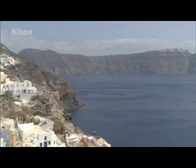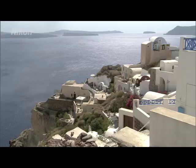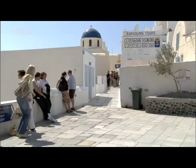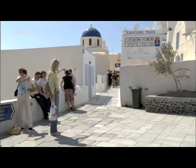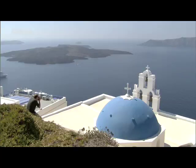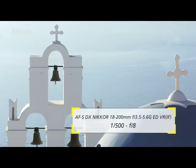What do we know about Santorini? It's an island with high volcanic cliffs. Its slopes are lined with white houses, a flawless scene punctuated by numerous blue dome churches. The Santorini locals say that the most beautiful sunsets in the world are to be found here. We want to capture all of this in photographs.